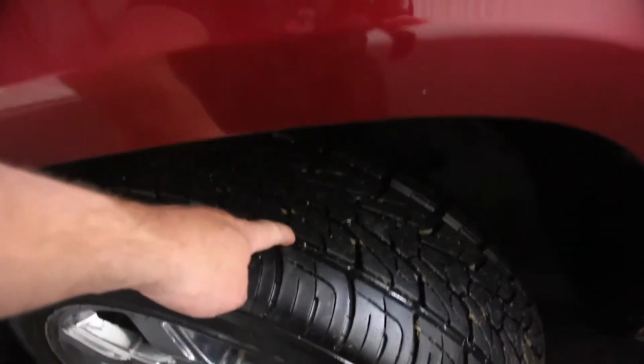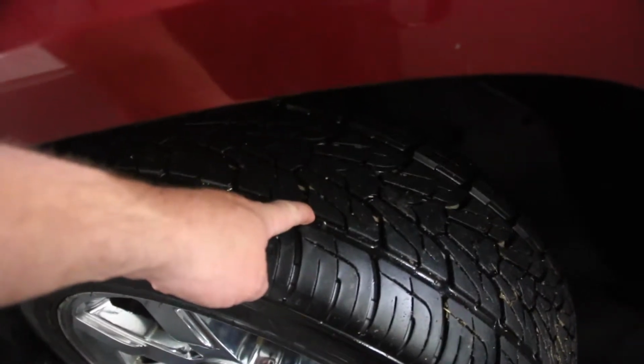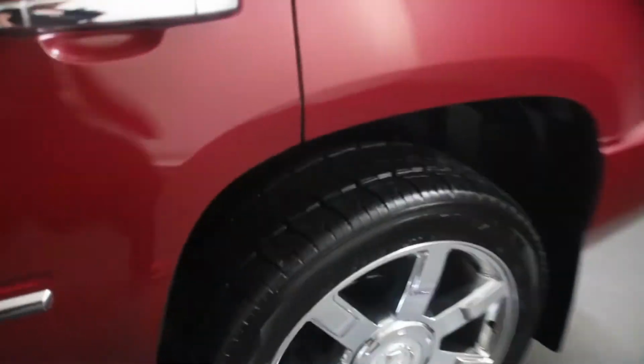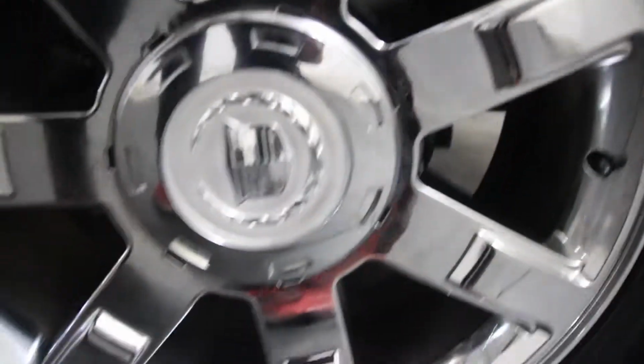Brand new tires come at 10/32. These are at 9, so they're 90%, almost brand new. So tires are great. As you can see here, excellent shape. This back rim doesn't really have a whole lot of flaking actually, and it does not have curb rash.